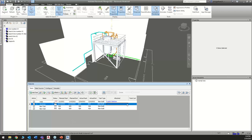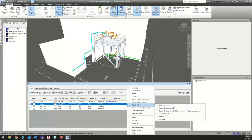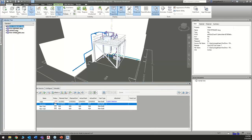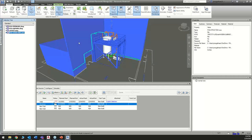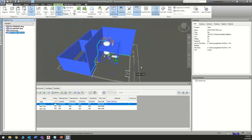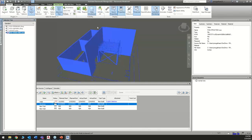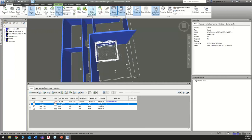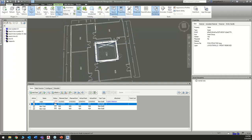And over here we can attach that. We don't have one at the moment for the structure. So what we're going to do is just select the structure. It seems like the walls are actually part of the structure as well. So we're just going to hide the unselected items. Now we're going to select the wall, hide the unselected, do Control Z, and hide the selected item.